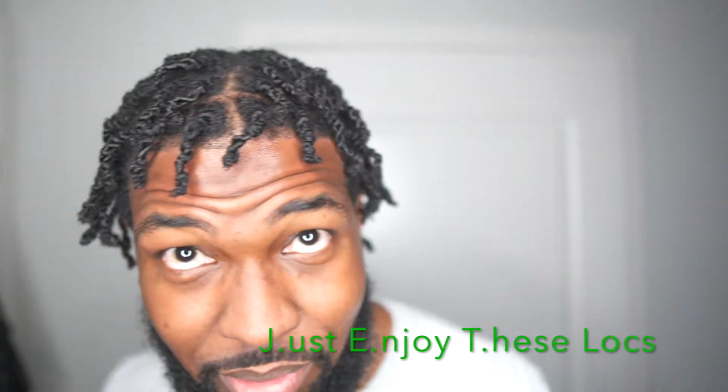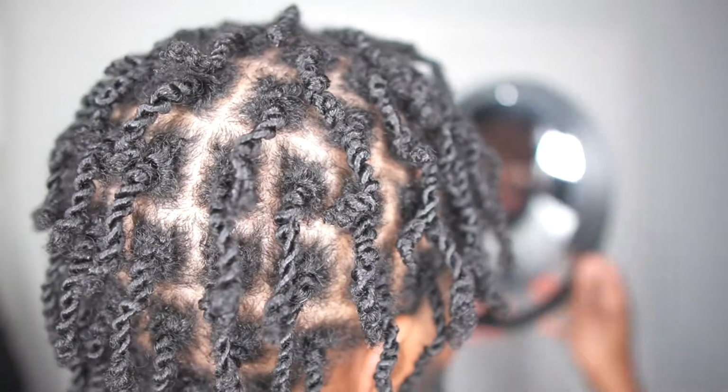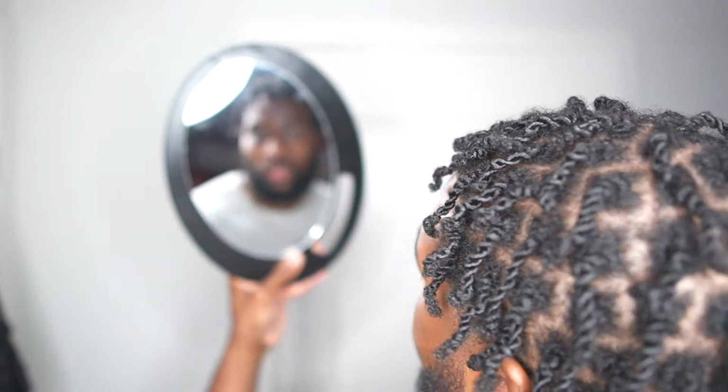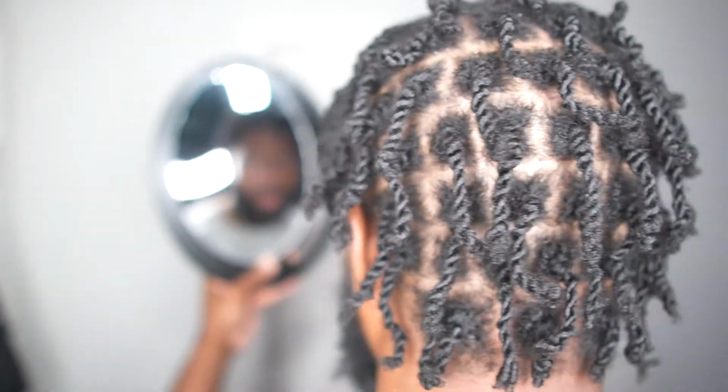Just enjoy these locks. We'll give y'all a couple more spins. Any questions y'all have, just leave them in the comments. I know a lot of people want to see the parting, what type of part she had, and how you lay. Like I said, this was a full year of quarantine hair growth, how we started them.